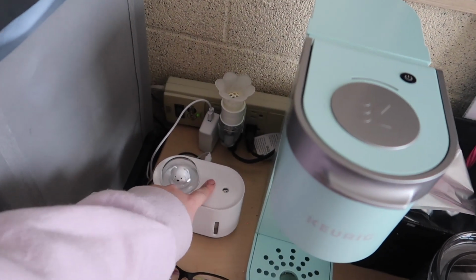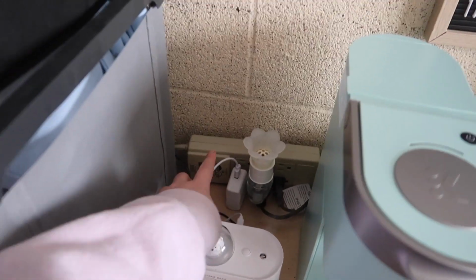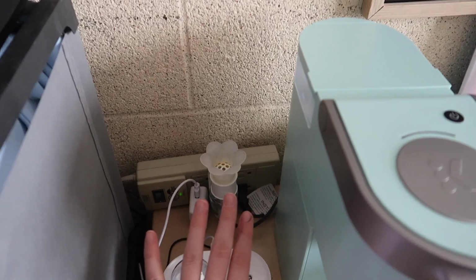This is a humidifier, so I think it's... Oh, we got a little mist there coming out. This is the plug-in. Obviously, I just have a power bar back here, which is really useful. A scent in there, one of the Bath & Body Works scents.